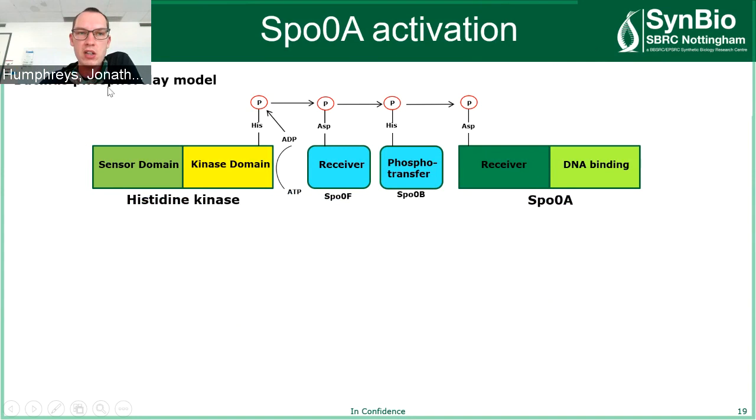So in the Bacillus model, so Bacillus are basically aerobic Clostridia, they have a phosphorelay model of how they activate their Spo0A. And effectively what it is, histidine kinases will phosphorylate a receiver protein called Spo0F, which then phosphorylates a phosphotransfer protein called Spo0B, which then phosphorylates Spo0A, activating the protein.